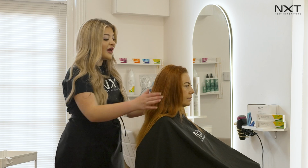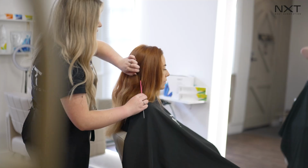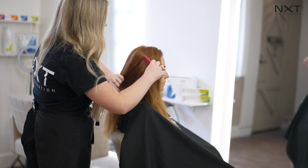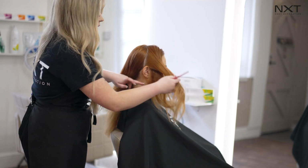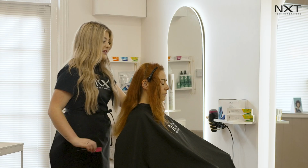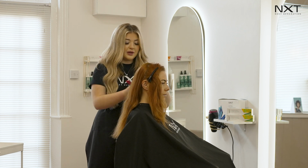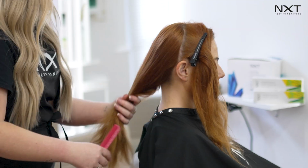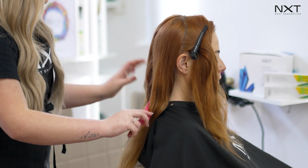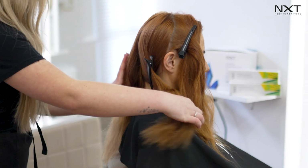To start with, we are going to section Lorna's hair into the basic quadrant sections. So I'm going to take my first section from the crown down to the ear and bring that first side forward. And then my second section will be the same from the top of the head down behind the next ear. And then my final sectioning will be just straight down the middle of the head to create two sections at the back.